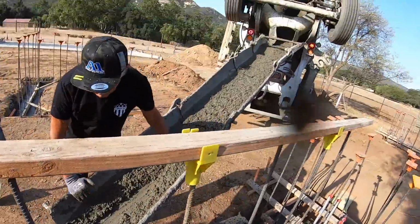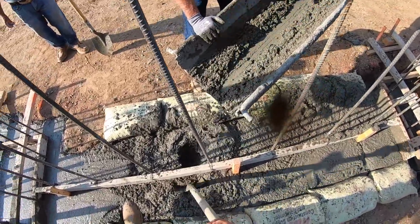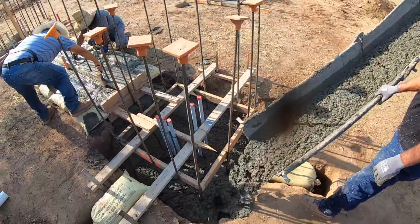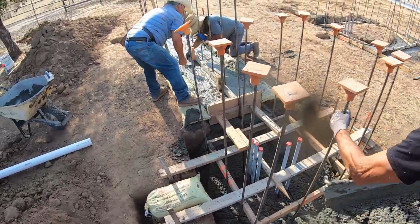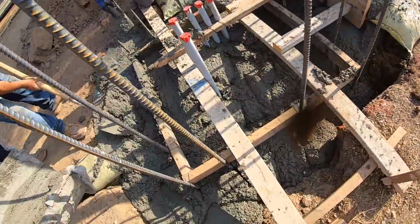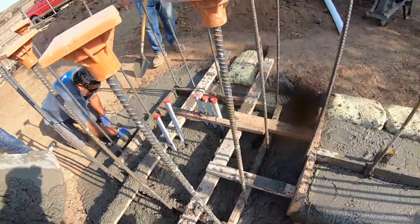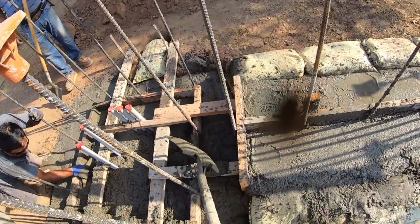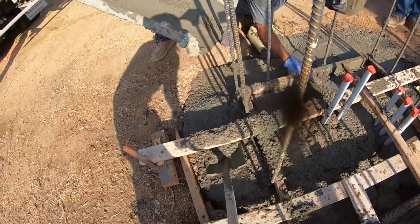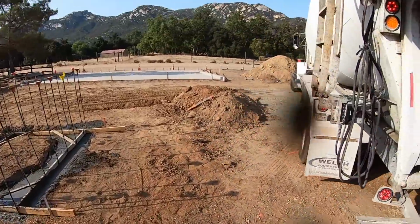Good. We clean the chute. No, that's it. That's it. We got it right here. It's okay. Cuidado, puppy.